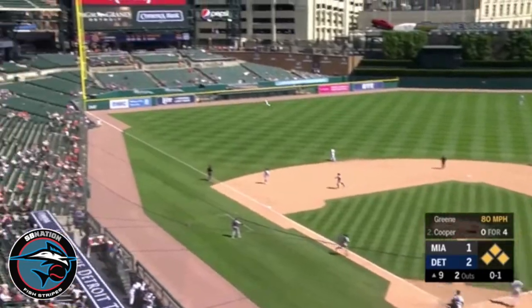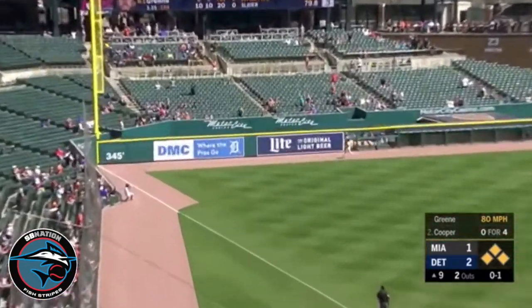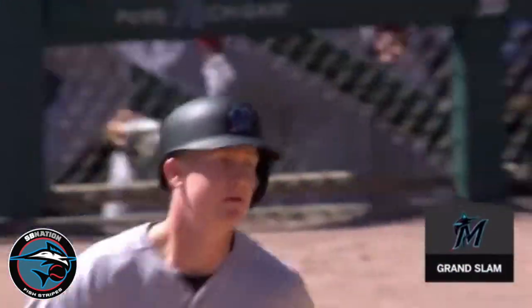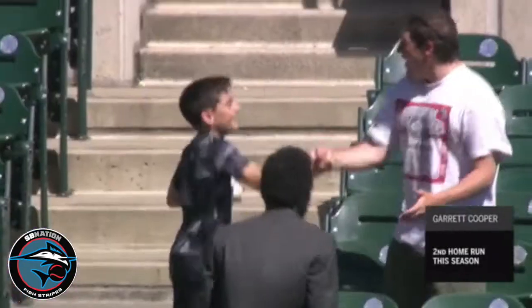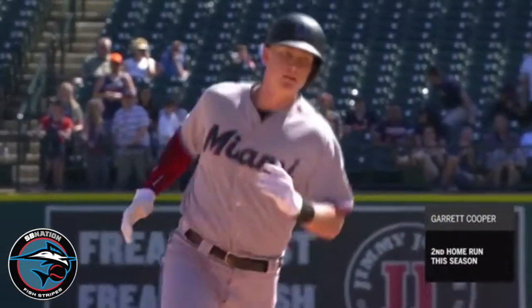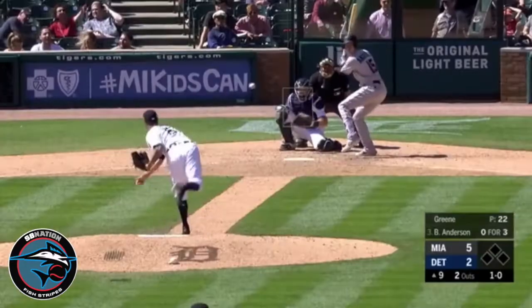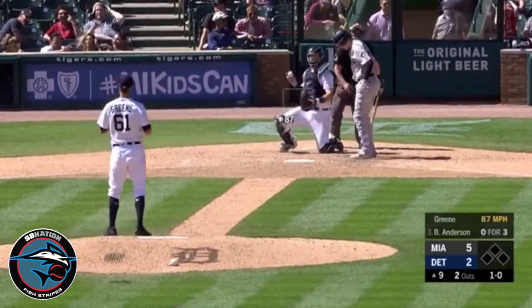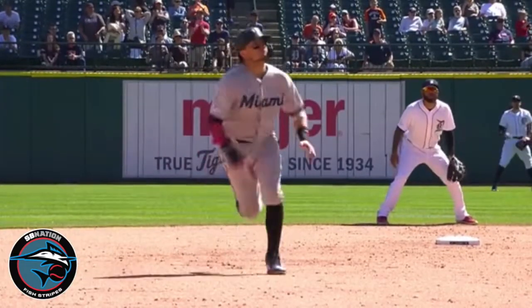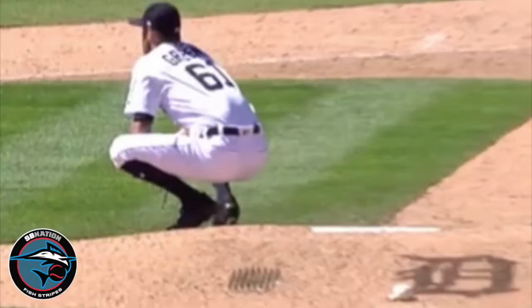A fly ball, deep left field, this one's hit well and gone! A grand slam for Garrett Cooper, and the Marlins take the lead with two outs in the ninth inning! A Marlins team that had been held scoreless for eight innings flips the whole game around on that one swing by Cooper. He knew it off the bat. Rojas knew it off the bat. Shane Green knew it off the bat.